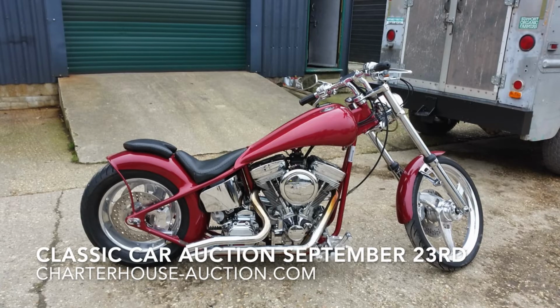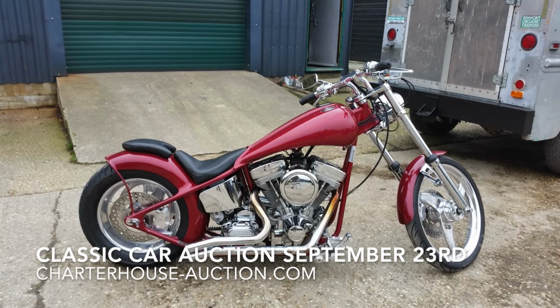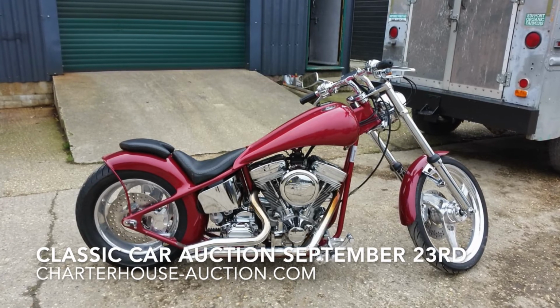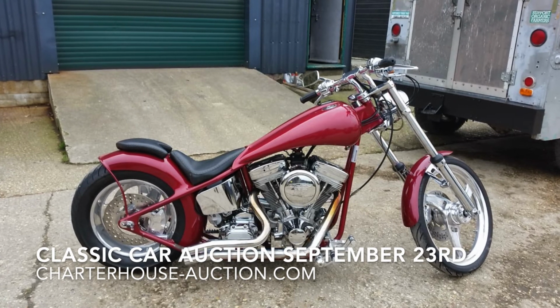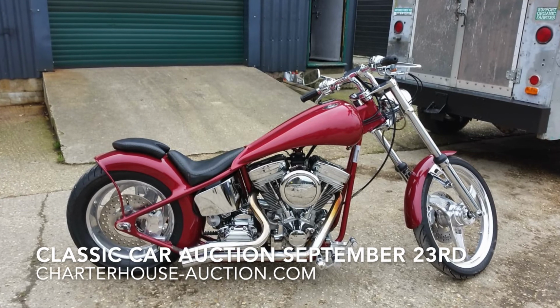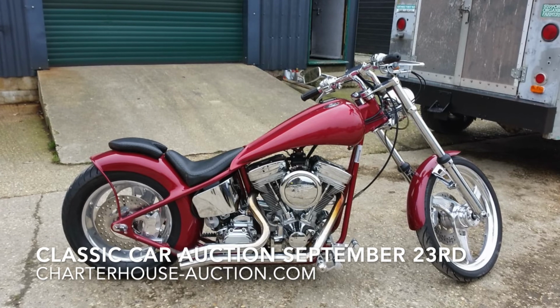And also another piece of art, and making a rare appearance in a classic car sale, is the 2001 Billy Lane Choppers custom build bike here. Now, it has only done 500 miles. It's got a crate motor in it, beautifully presented here. Probably would have cost in the region of about sort of $60,000. Ideal for your man cave.